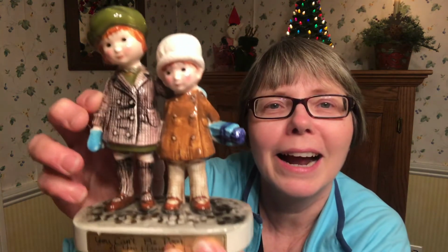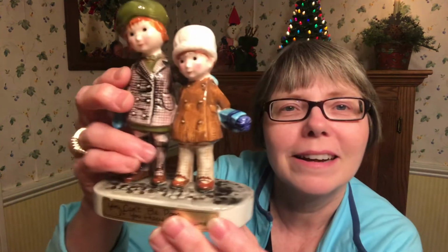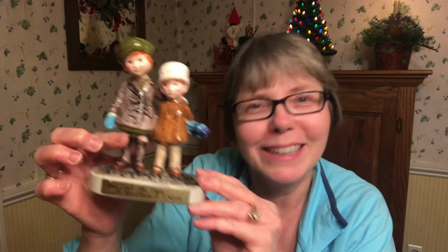Aww. Oh, I love it. Looky. It says you can't be poor if you have a friend. Oh, that is so, so precious. That's me and Melody. I love it. Oh, and she signed the bottom. That is super cute. I love everything.